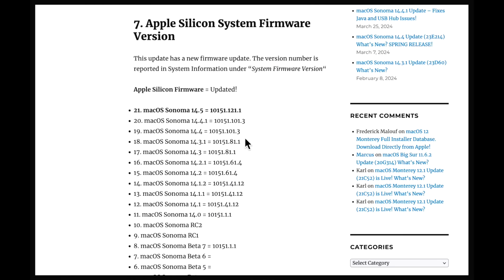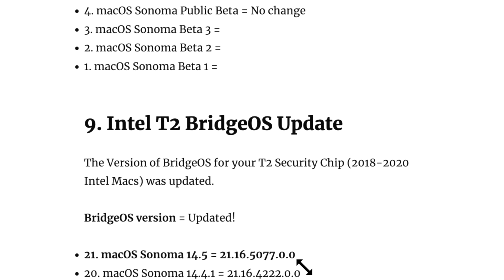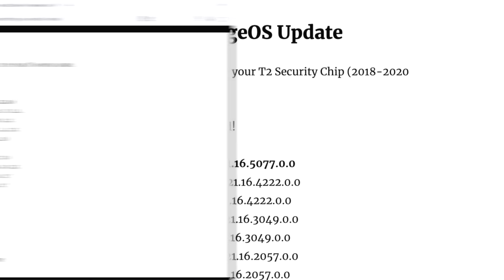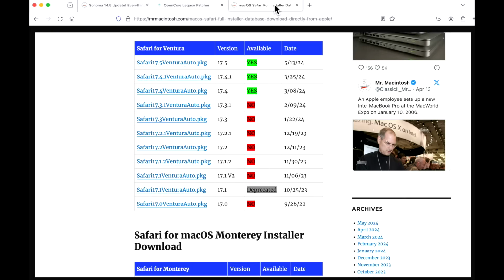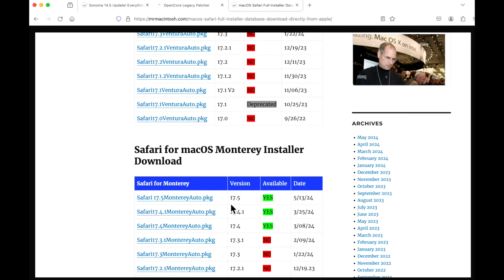Now let's go over the firmware and the BridgeOS updates for Apple Silicon Macs M1, M2, and M3. The firmware was updated to 10.151.121.1, and for Intel Macs, BridgeOS was updated to 21.16.50.77. Safari was also updated to 17.5 for macOS Sonoma, and that is included inside the 14.5 update. Now, if you have macOS Ventura or macOS Monterey, it is included as a separate software update download for Safari 17.5. I put download links on my website.